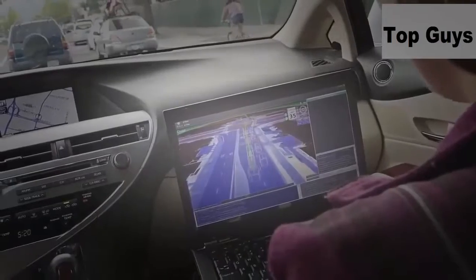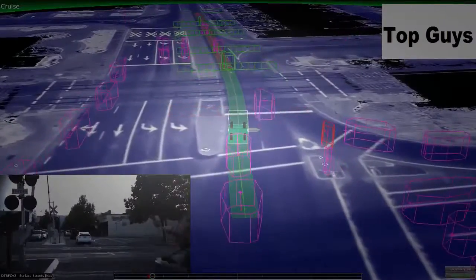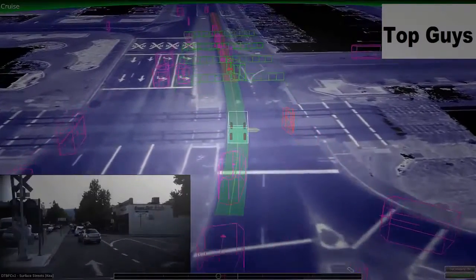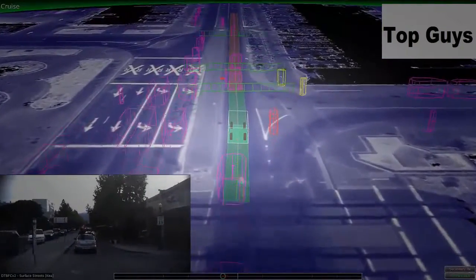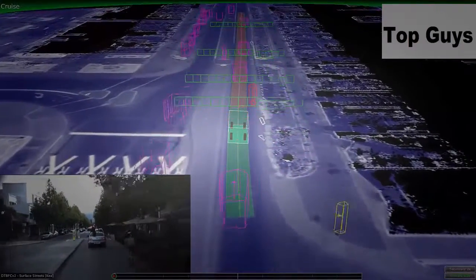All these objects are visible on the laptop that the safety drivers use while testing the vehicles. Based on what the vehicle senses and processes, these objects will be represented by different colored boxes. Cyclists will be red, pedestrians yellow, and the vehicles will appear as either green or pink. These boxes demonstrate the processing that takes place within the software.